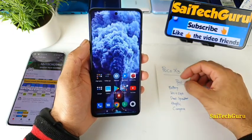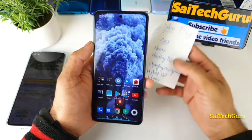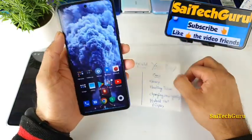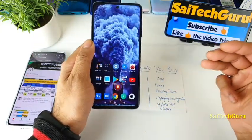As you can see, friends, I have written the 5 pros, and now let me talk about the disadvantages of this Poco X3 device. So this is where things will get kind of messy here. Because first thing I'll be talking about is the weight.